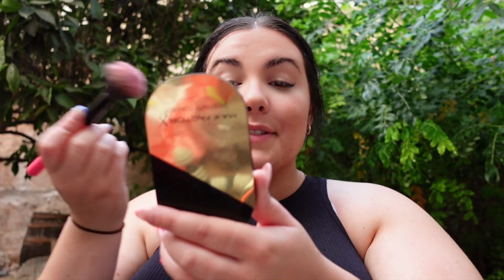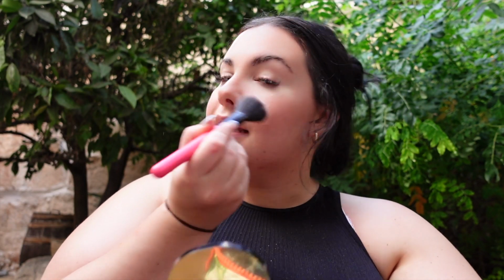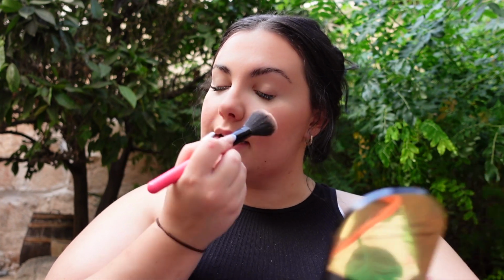That's annoying. Then I'm taking my Nars Orgasm blusher. It's actually called that. Can't see out that mirror, it's too dark. And then with my blusher, I do that on my nose as well. Gives a blushed look like that.